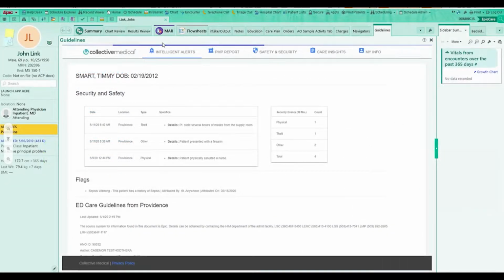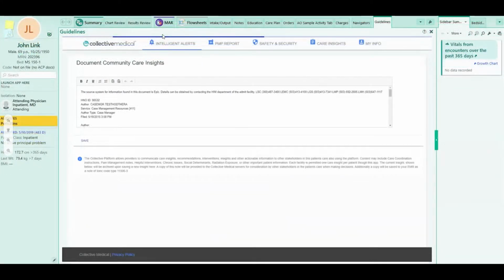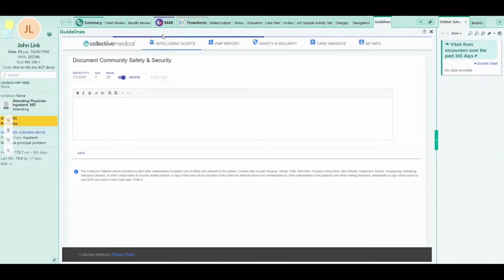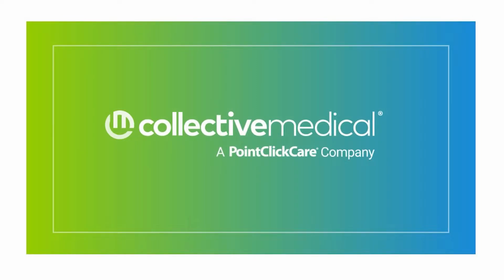In addition to sending Collective notifications to the hospital, Collective Medical has deployed a true bidirectional solution through SMART on FHIR. This native integration allows providers access to patient data gathered from across the network, as well as the ability to input care insights that are pushed back to Collective, removing the need for providers to exit the EHR and log into a third-party solution. This allows providers and clinicians to communicate information more effectively on patients to other healthcare organizations in the community without ever navigating away from their EHR.